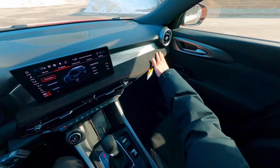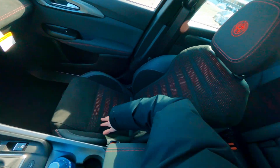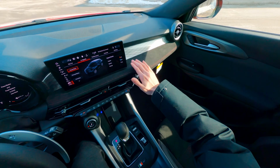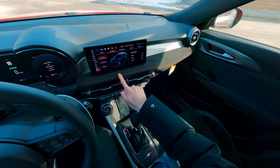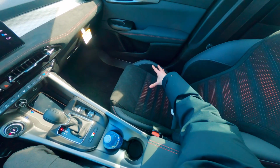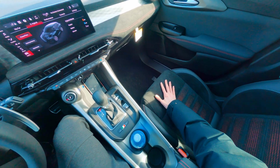Now, getting into the inside, we will find lots of suedes. So this one has the suede interior package, which means that you are going to get the Alcantara seats with the perforations, and of course nice soft materials here on the dash with some nice red stitching. Now, these seats are not heated and cooled, they're just heated. If you go for the leather seats, they are heated and cooled, which is nice.